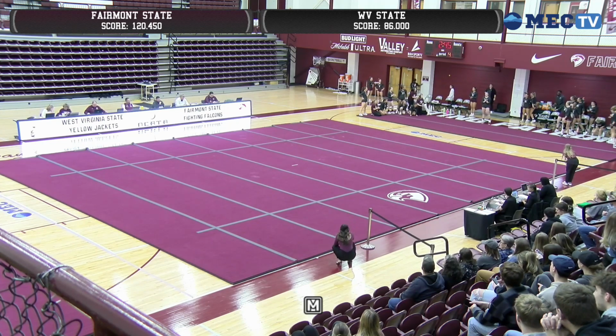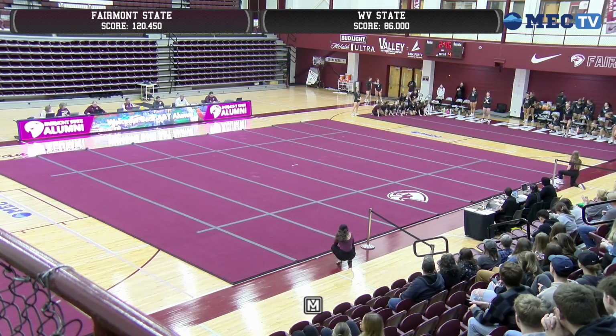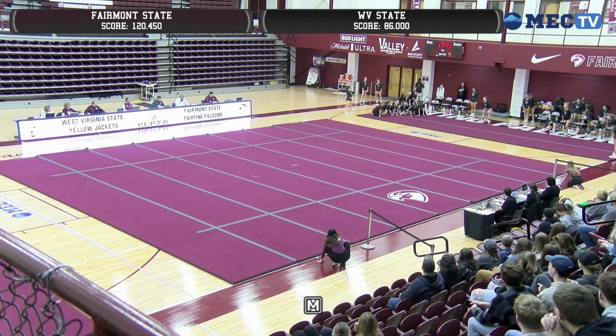For Fairmont State, with a 9.55, we have number 5, Katie Cole, number 11, Ava Nagata, and number 21, Riley Vinson. This is one of my favorite tumbling passes from Fairmont. All 3 of these athletes are really talented.